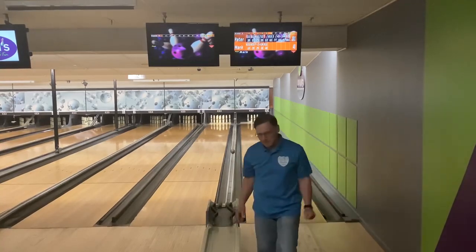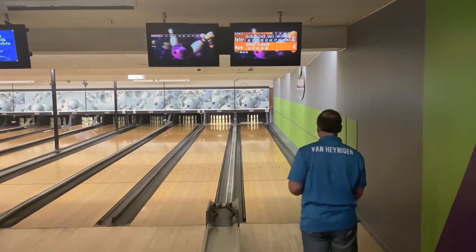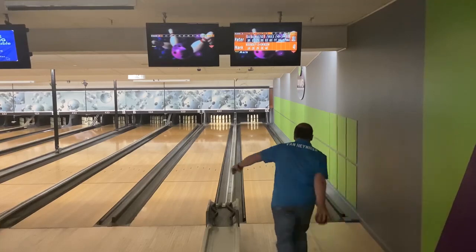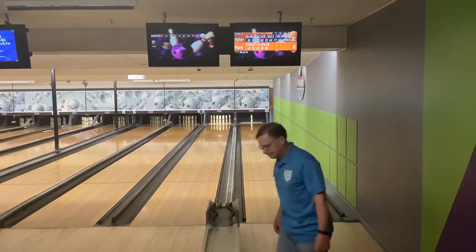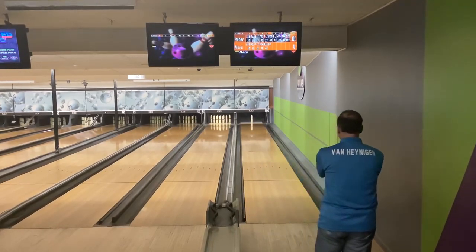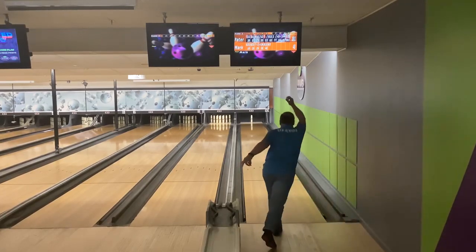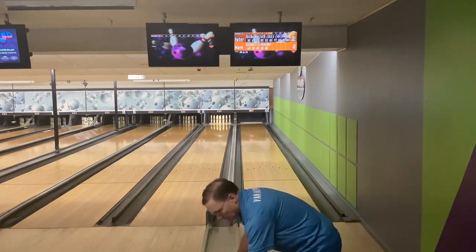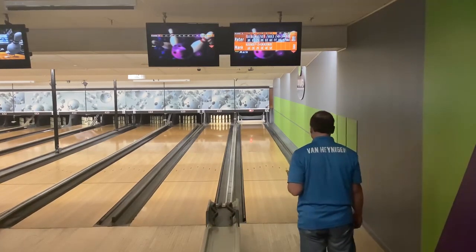Mark quarter hits, leaves 4, sorry. 1, 3, 6, 8. A piece of wood that could be helpful. You drop that ball. Everything but the head pin. And that's another 10. That's his 4th 10 of the match. Peter had 2 spares and 3 10s.